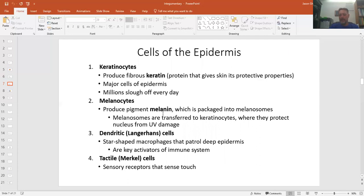Melanocytes produce a pigment called melanin. And these are packaged into melanosomes, which are little vesicles inside the cell. These protect the nucleus from UV damage. So that's part of the reason why your skin gets darker in the summer when you tan, because you're producing more melanin, making more of those melanosomes to protect the DNA, your nucleus. And when you don't have this is how you end up with skin cancer. People who are paler are not producing as much of the dark melanin, and that makes them more susceptible to UV damage. Not saying that someone with very dark skin cannot get skin cancer. It's just less likely.